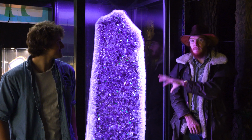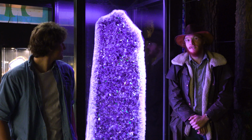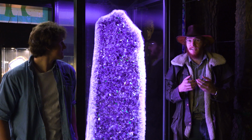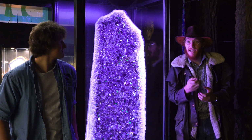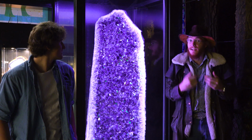One of my favorite specimens up here is these amethyst pillars. They weigh about 1,500 pounds, and they're something called frog's eggs amethyst. It means there's calcite crystals trapped inside the amethyst crystals, which gives them a very cool look with these little white spheres inside of the purple.